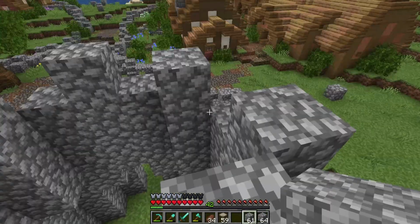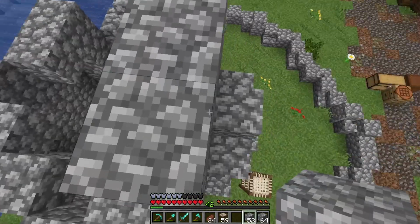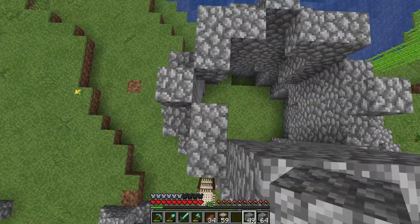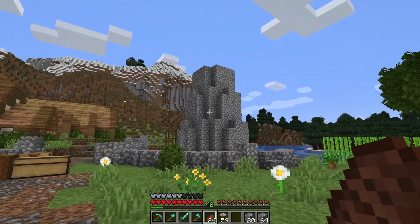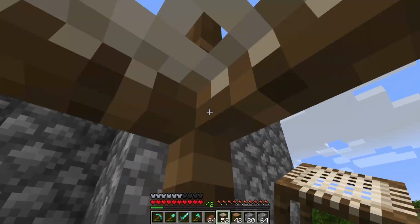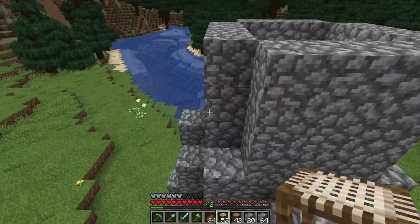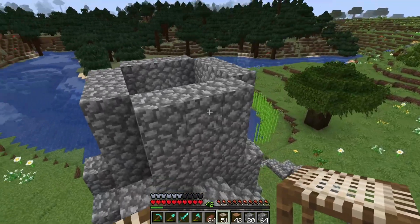And now I'm just going to fill these gaps in again. And then on top of here, I'm just going to go up 3 by 3 pretty much. And there we go. That's what it's looking like right now before we get the roof on there. All right, so now we're going to go ahead and build the roof really quick. And then later on, we'll come back through and roughen this all up and texture it and stuff.